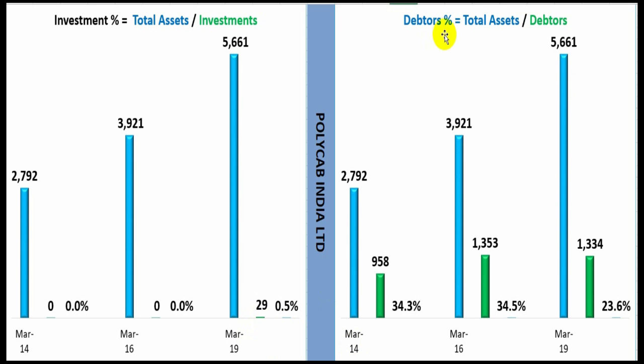Debtors percentage is very important to look at for manufacturing companies. Here we can see that the company has reduced, percentage wise, its debtors as a percentage of total assets. Out of 5,600 crores of total assets, 1,300 crores was still to be collected from its customers, which is around 23.6%. And the company has reduced it from where it was in March 16 at 34.5%. So I don't want the total debtors to exceed more than 30% of the total assets.